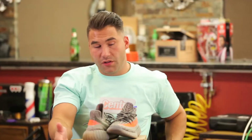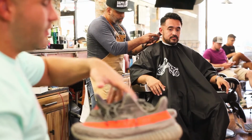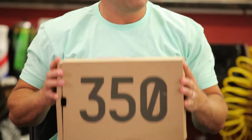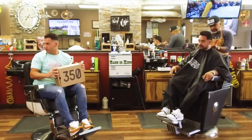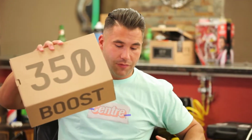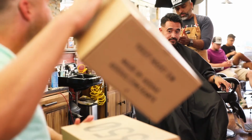So, what to look for, right? First things first, I always take a look at the box. I'll set these shoes down for a second and take a look at the box. On a Yeezy 350 box, if you had this next to a legit box, go ahead and hand me the legit box. First thing you'll notice: size. This is a 9.5. This is a size 13. The box is supposed to be slightly bigger.